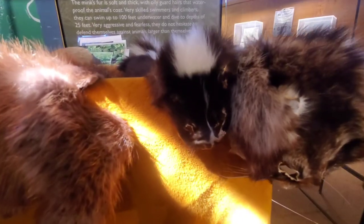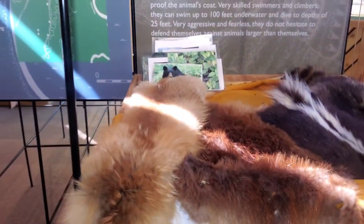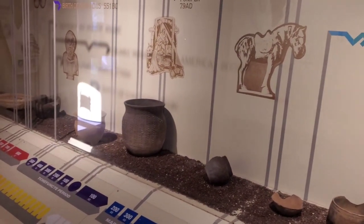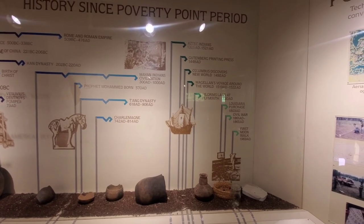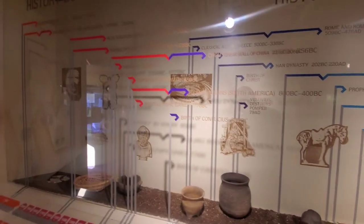So these are, let me get some light on them. These are real. Yep, these are real. Interesting. Is this a fox? Interesting. Let me get this up high. So this is the future Poverty Point. Technology providing valuable aids to conventional archaeological methods. History since Poverty Point, Aztecs and Indians. A whole lot has happened since this. That's kind of cool to see all that humans have done since this giant mound.